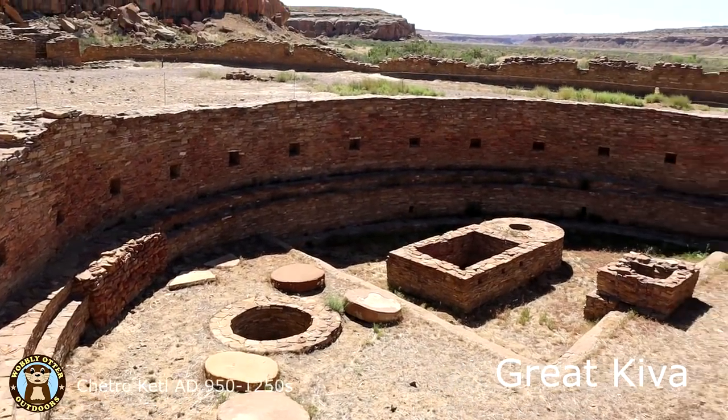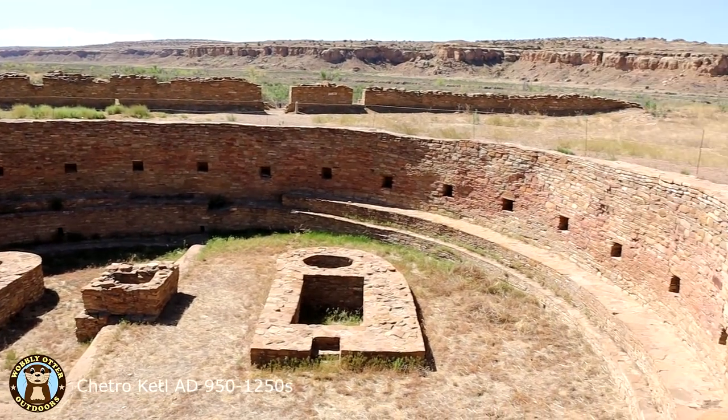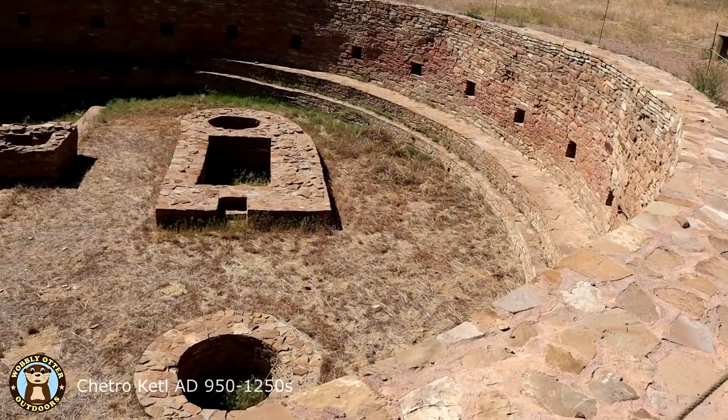Great Kiva. That is humongous. The round structures are kivas. Kiva is a Hopi word that roughly translates to ceremonial chamber.